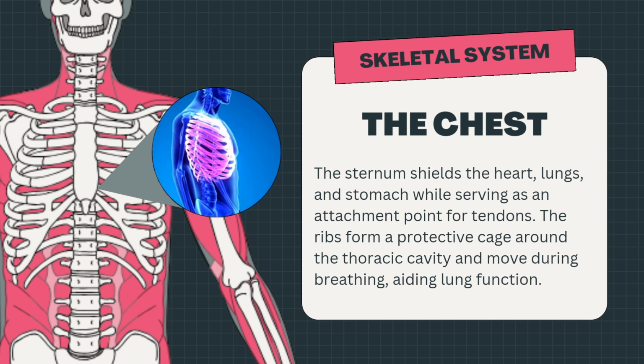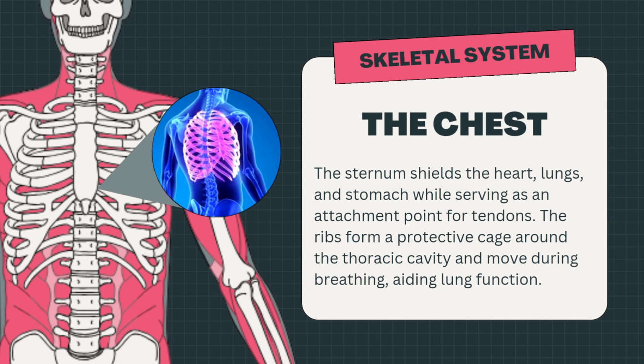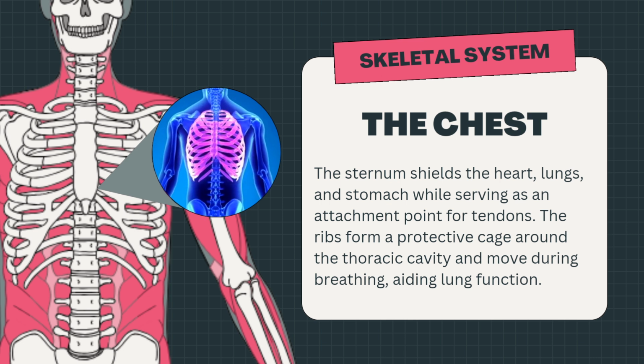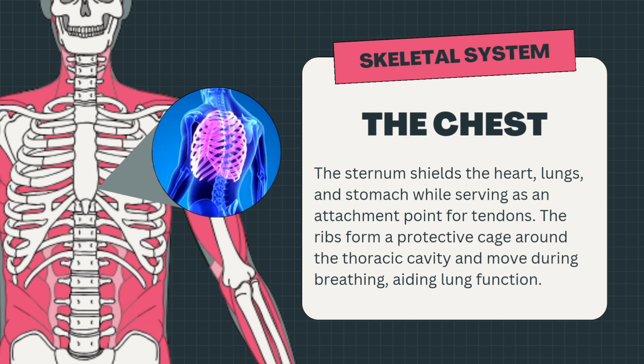The chest is a vital area of the body, housing critical organs like the heart and lungs, and providing structure and protection through the rib cage. Let's break down the main components. The chest is primarily made up of the sternum, also known as the breastbone, and the rib cage, which consists of 12 pairs of ribs.